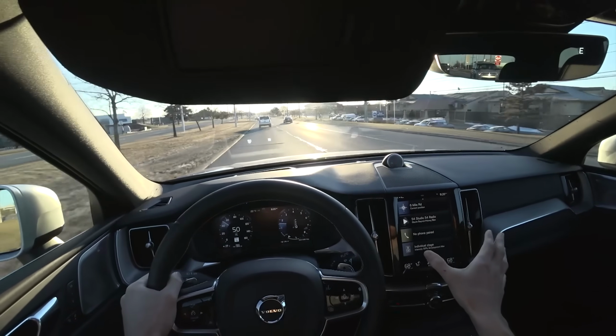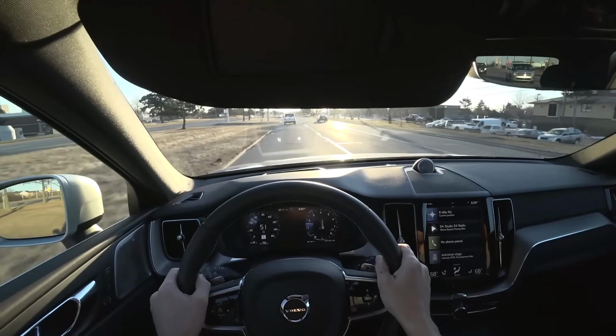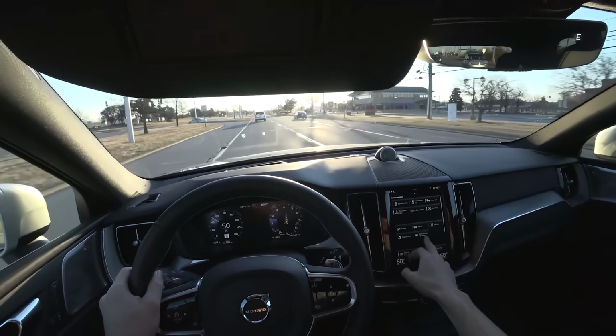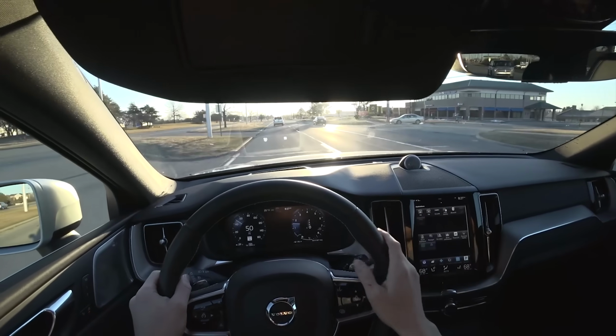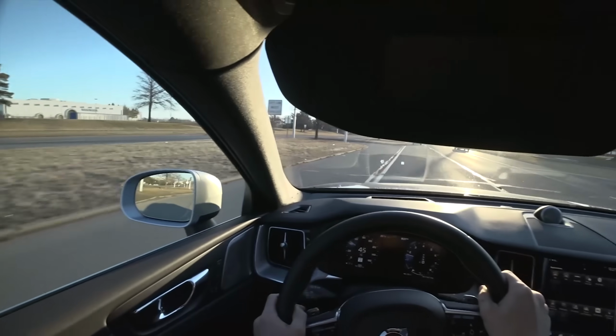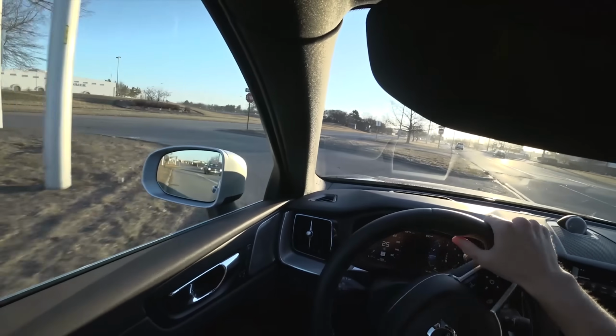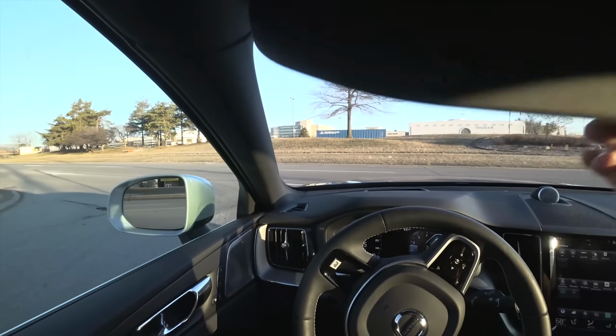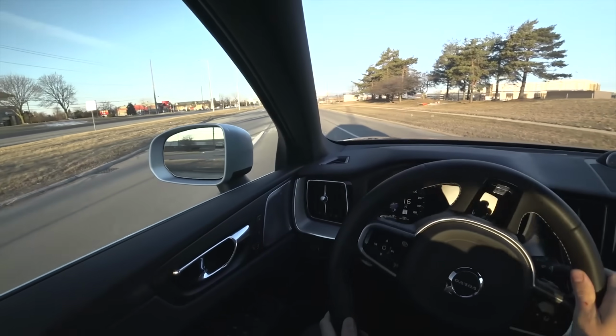Can't really show you in this video, but the Bowers and Wilkins sound system is very good. You have that concert hall setting, a few different modes. You have different settings for the sound experience, which is always kind of cool. Actually, let's turn around here. And we'll take this into the parking structure so you guys can see what it's like at night.